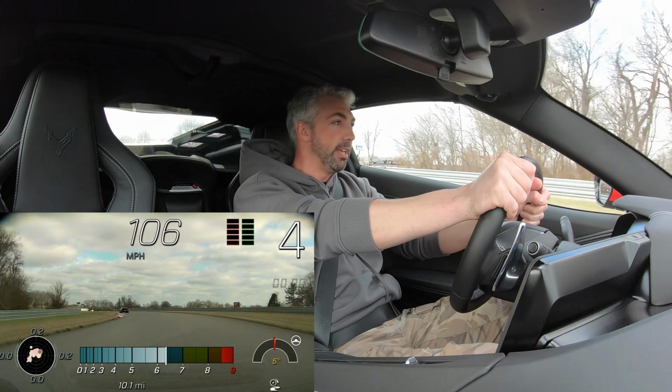Also, I haven't really mentioned this at all, but it is really nice sounding. I mean, with that mid-engine design, you got that exhaust, well, everything right behind you, and you really get that immersive experience. Come on. Let's get in it. Let's get in it.